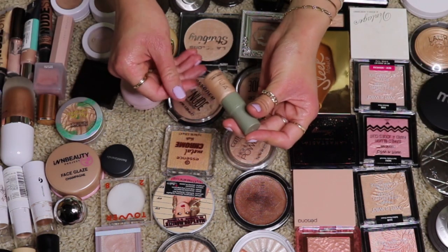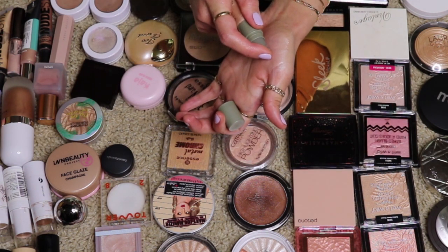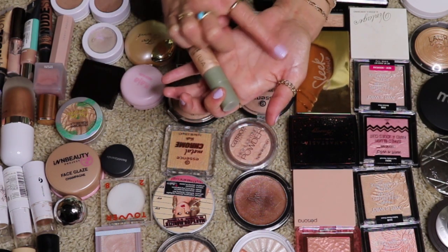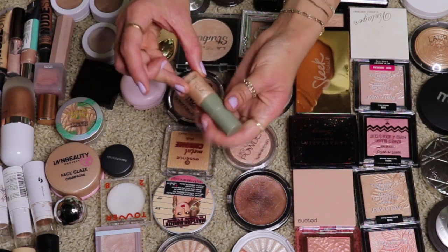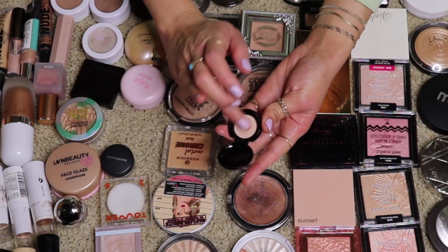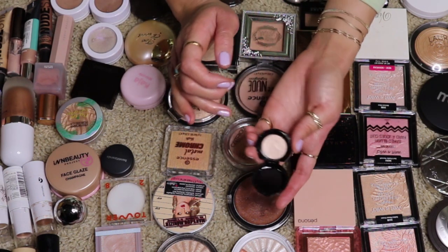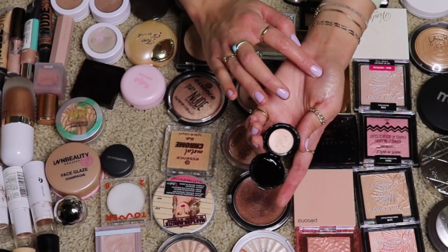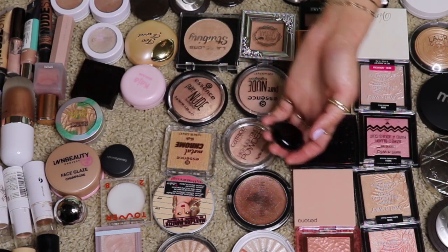I also don't want to keep this liquid highlight from Ilia. This is very nice. I like that it's a pump actually, but it's just not something I'd wear. It is very pretty, but I don't want to keep it. This mini Nomad highlight I also don't want to keep. It's also very, very pretty and like a very me type shade because it's more of a warmer yellowy undertone on me, although it doesn't look like it on my hand. It looks quite white, but I don't really wear it, so I don't need to keep it.